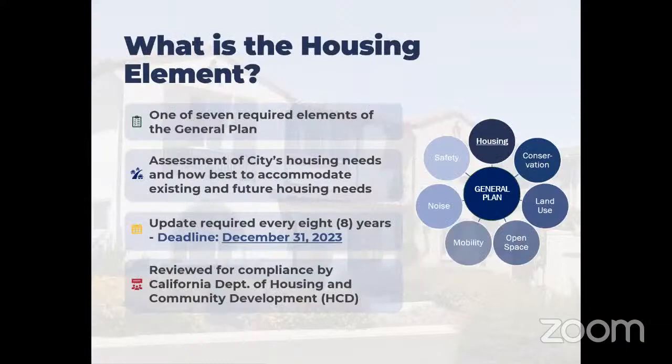The housing element, part of your general plan, is one of the 7 mandated elements of the general plan, but it's very different in the sense that it has very strict regulatory requirements. We have to look at the needs in your community, not only the current needs of your residents, but also projected needs in the future. It also has a very tight deadline. We're dealing with December 31st, 2023 as the deadline of the housing element.